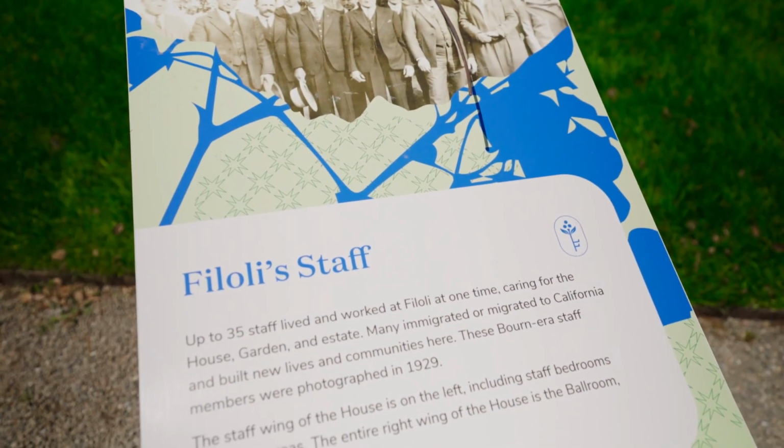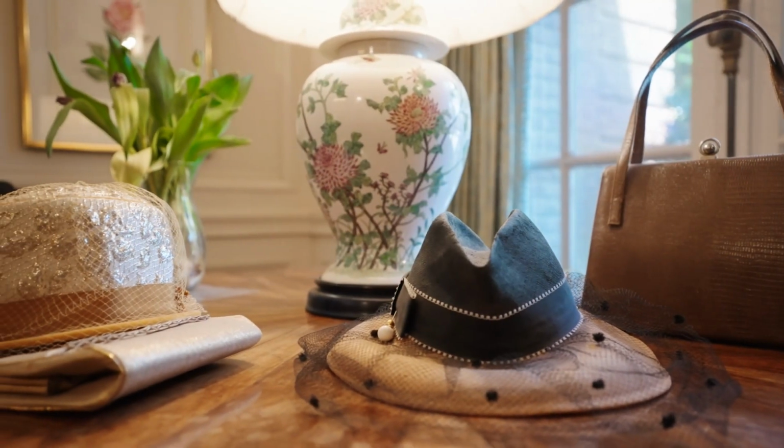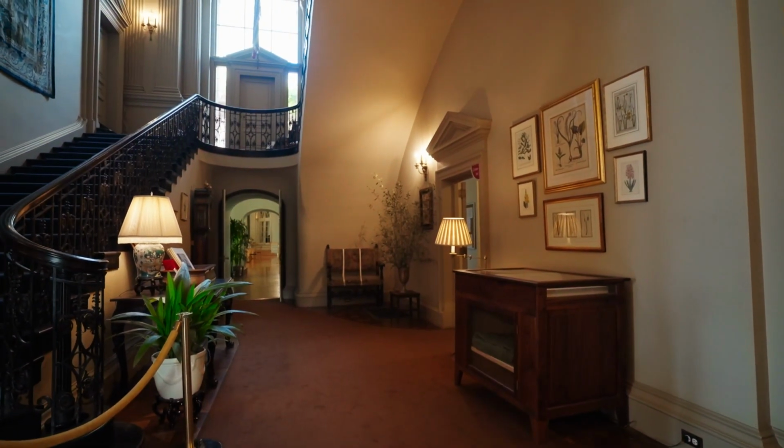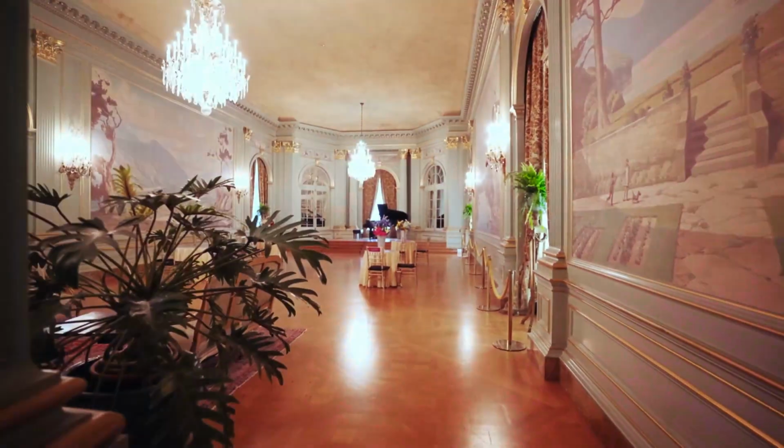So I'm here today with Megan Nolan, a visitor experience specialist here at Filoli. So tell me a little bit about the name Filoli. Where does it come from? So the name Filoli actually comes from the personal motto of the gentleman who built this place. It stands for fight for a just cause, love your fellow man, and live a good life. Fight, love, live for short.